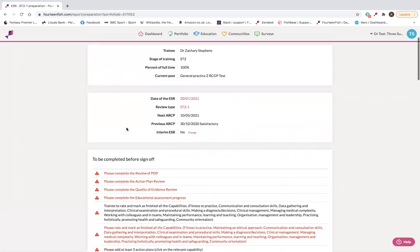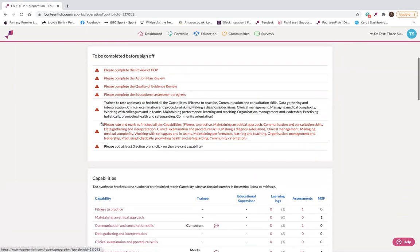Okay, so the next section down we then see is actually a very useful little to-do list. It's the "to be completed before sign-off". And you can see here it'll list various sections of the ESR that need to be completed before you're able to sign it off. Anything that appears in red with a little exclamation mark, that's something for you to do. If it appears in black, it's something for the trainee to complete. So you can see here there's a few bits and pieces: complete the review of PDP, action plans, etc.